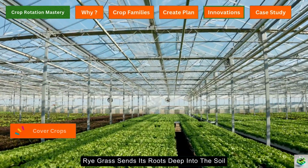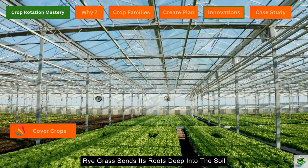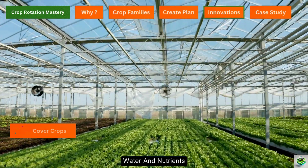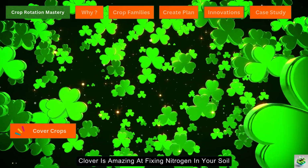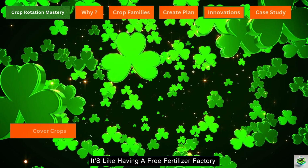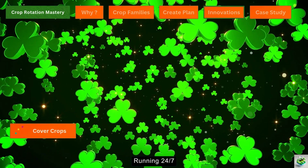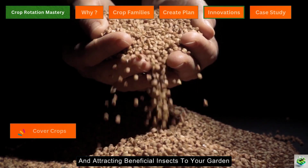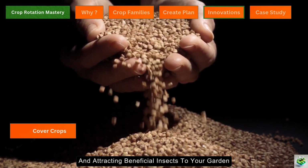In winter, ryegrass sends its roots deep into the soil, breaking up compacted areas and creating natural pathways for water and nutrients. Clover is amazing at fixing nitrogen in your soil. It's like having a free fertilizer factory running 24/7. Buckwheat grows quickly in summer, shading out weeds and attracting beneficial insects to your garden.